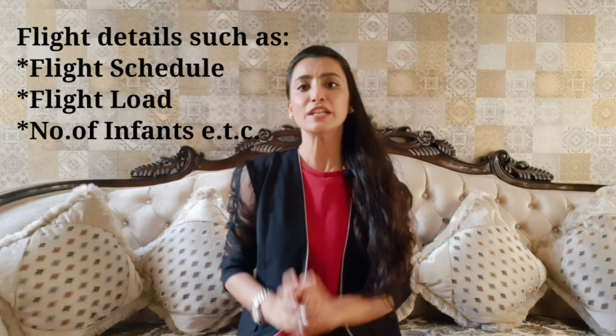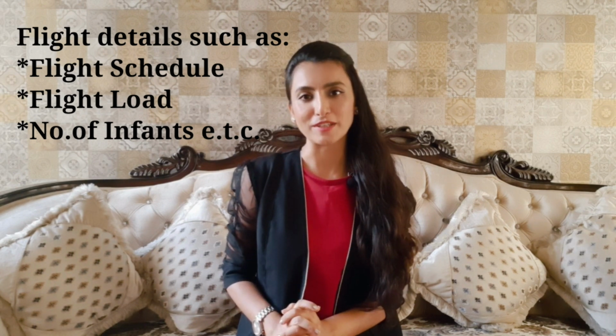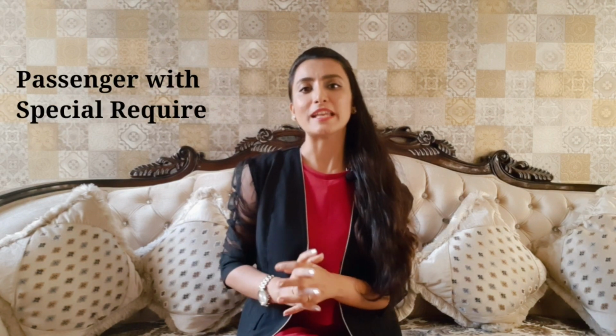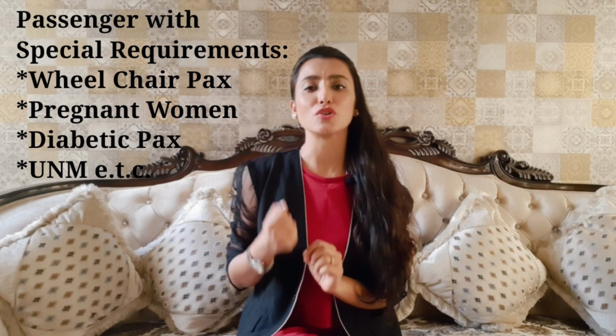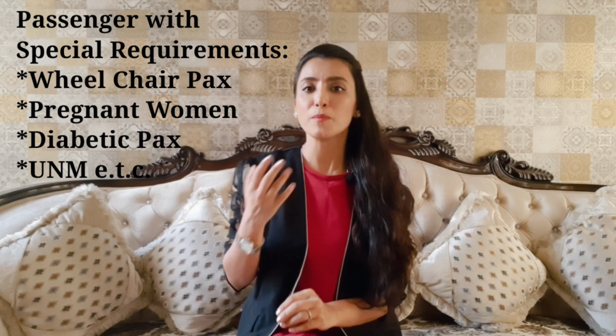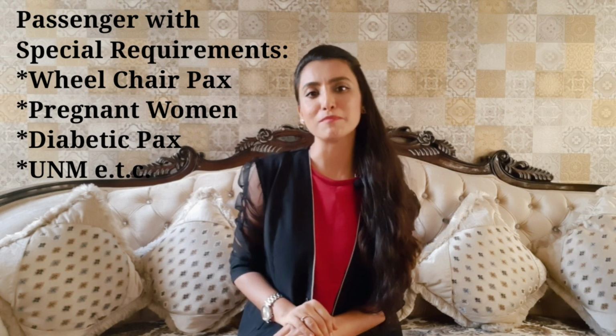Briefing allows cabin crew to gather information such as the schedule of the flight, total number of passengers, and details of infants. It also allows cabin crew to know if there is any passenger with special requirements such as a wheelchair passenger, diabetic passenger, pregnant ladies, or UNM, that is unaccompanied minor, or any vital information that a cabin crew must know before the commencement of the flight.